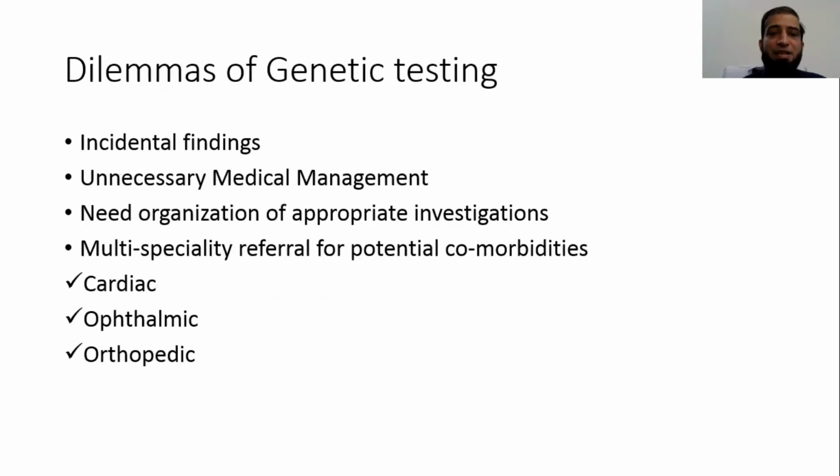Next, there are certain dilemmas of genetic testing, as we already discussed, especially when we do whole exome sequencing. There could be incidental findings. And the important thing is what we're going to explain to the patient. Do we really need to explain it to the patients? What are the abnormalities? Are those abnormalities making sense to us? Especially if it's going to make sense to me, then I will explain it to the patient.